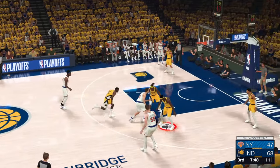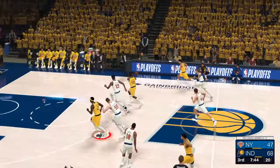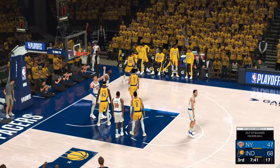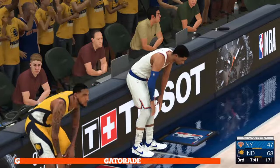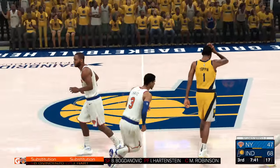Mathurin against Bogdanovic. Turner with the steal. Outside Mathurin. Into the lane. Robinson with the block. And it's out of bounds. Well, they say it was last touched by DiVincenzo. Toppin, he's checked in for Turner. Hart, he's checked in for New York.